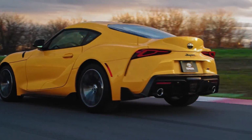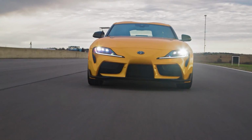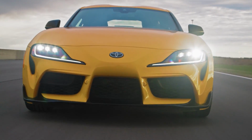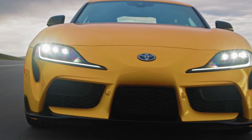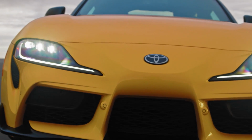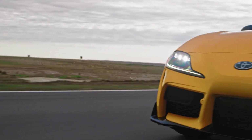That being said, it will probably be a little bit more efficient than the 6-cylinder car. The EPA hasn't published fuel economy figures just yet, but we're expecting it to average about 27 mpg in the city and 32 on the highway, making it a little bit better than the 6-cylinder model.